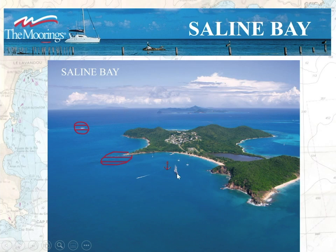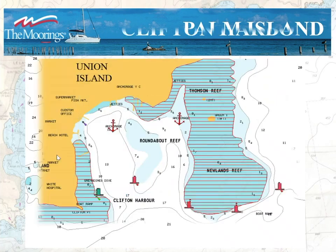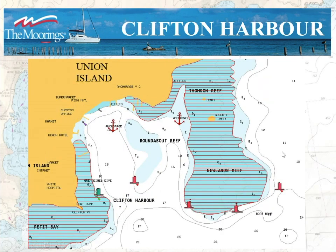From Saline Bay, you sail on south, which will take you down to Palm Island. Palm Island is a resort island located in the Grenadines. It's not an overnight anchorage, only a day anchorage, as it can be very rolly at night. So you come in and anchor off the south side of the jetty, and you can anchor right off Palm Island.